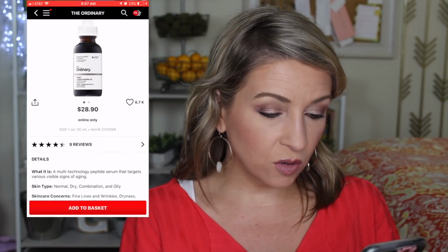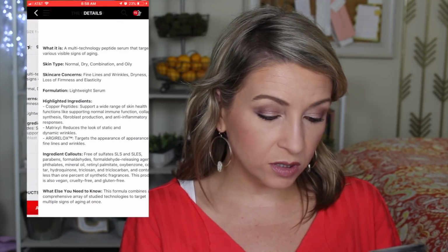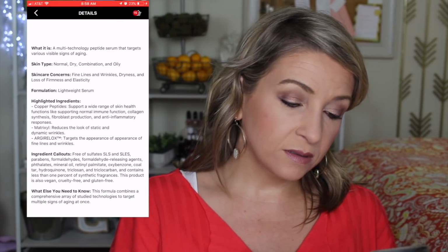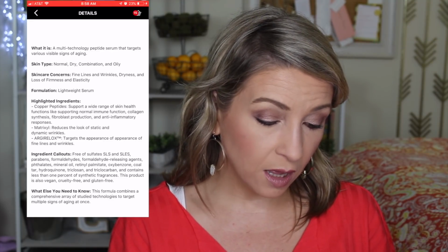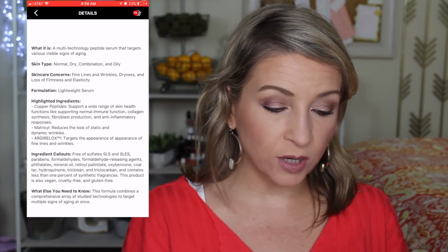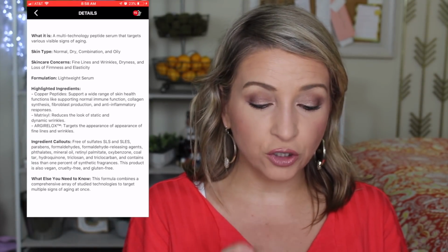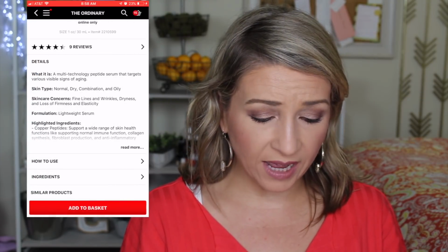Yeah. So it says it reduces the look of static and dynamic wrinkles, targets the appearance of fine lines and wrinkles. Copper helps with skin health functions, so that's interesting. And it's supposed to be for dryness, loss of firmness. Like, it just looks like a great product. And I do want a morning serum that I don't have right now, so I'm debating that.